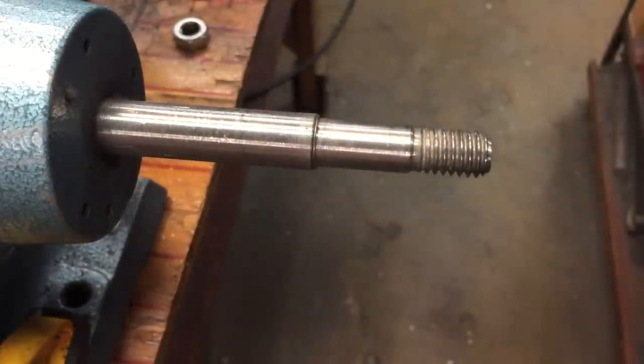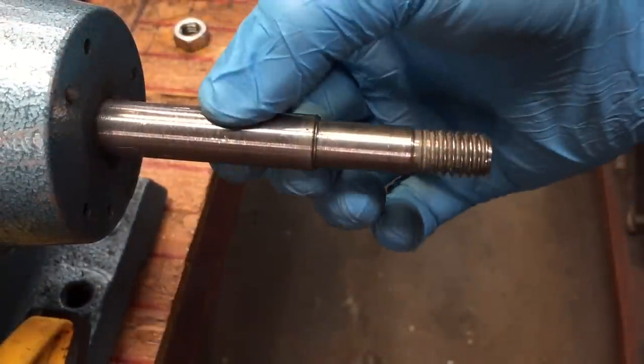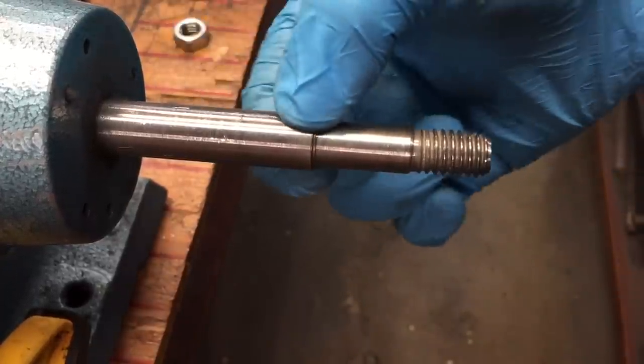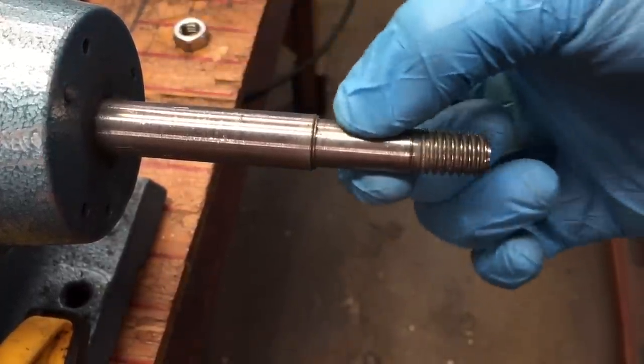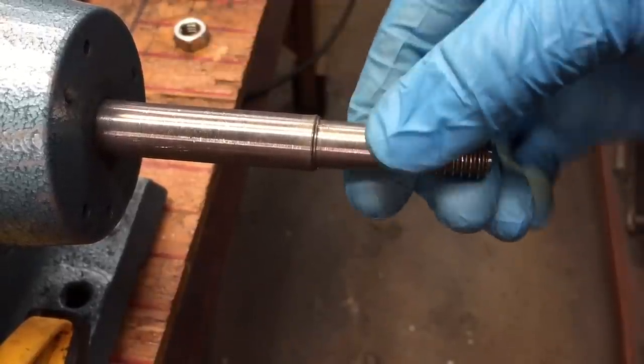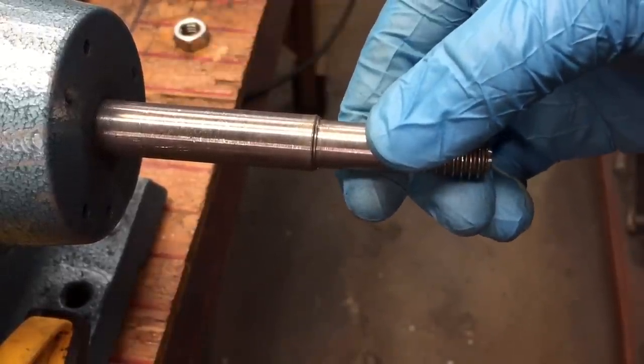Now, some of the bigger machines have a 5/8 shaft. So this might be a 7/8 or 1 inch shaft dropping down to a 5/8. The bigger machines that have a 5/8 inch shaft, the bigger it is, the better.